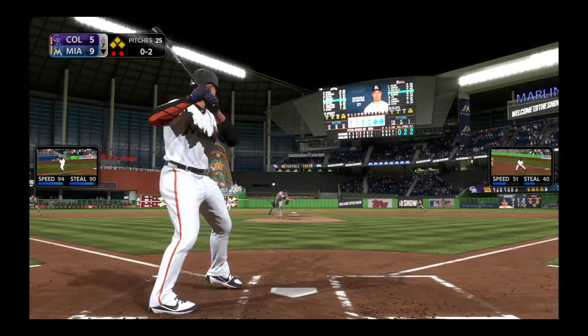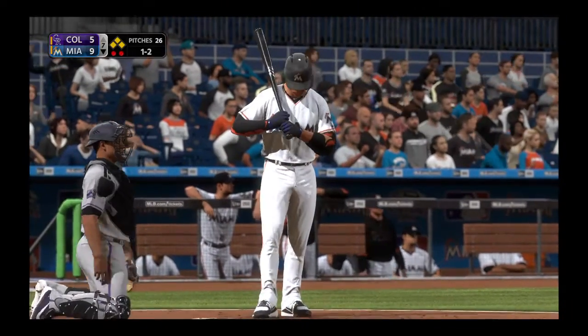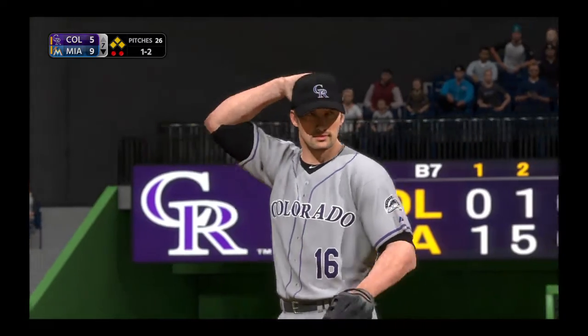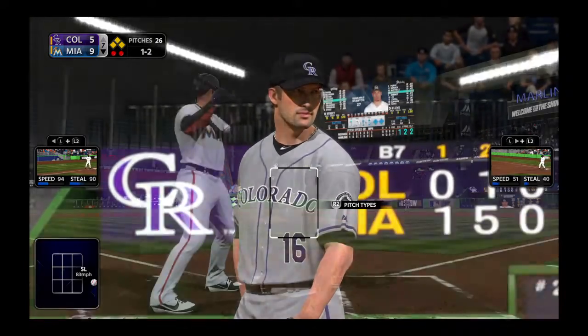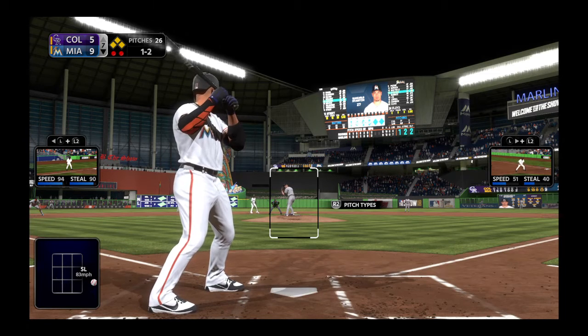Looking to leave him loaded. Slider, good 2-strike pitch, but it misses 1-2. That's back-to-back breaking balls away, but now he's got himself into a little bit of a tough spot. You probably can't throw that again, so your opponent is probably up there just looking for a fastball that he can drill.